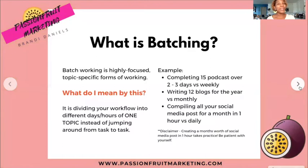So what is batching? Okay, now batching seriously changed my life earlier this year. It hasn't even been that long, but I heard it. It's a catchphrase, batch this, batch that. But what is batching exactly? So the definition for batching is batch working is highly focused, topic-specific forms of working. Now, what does that mean in English? It is dividing your workflow into different days, hours for one topic instead of jumping around from task to task.